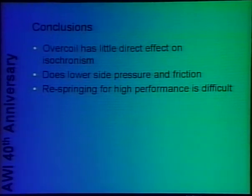But here's some conclusions, and I was going to put them in a horological kind of article, but I wanted to run them by you guys first. Check this out. The overcoil has no direct effect on the isochronism, as we saw. It still has lots of other factors, the pinning angle and other things are important. It does lower the side pressure and friction, there's no doubt. And boy, it must be hard really getting these springs in these watches.